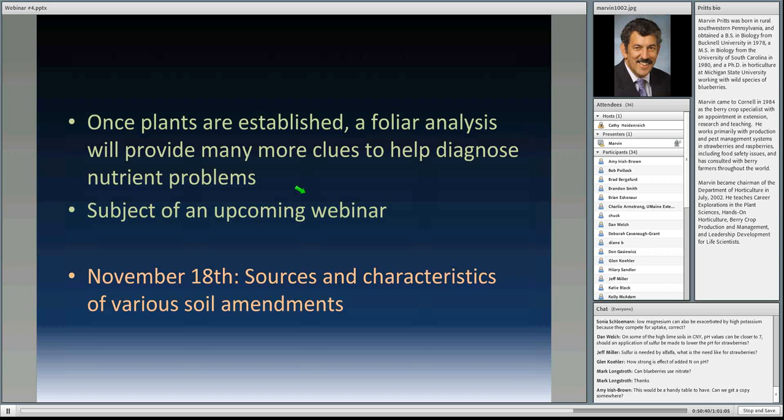Now, once our plants are established and they're growing, we don't really rely on the soil test so much. We rely on the soil test to tell us what our pH is, but we don't pay much attention to the levels of P and K and magnesium and calcium after that. Once the plants are in the ground, we use a foliar analysis to make adjustments. And we use the pH in conjunction with a foliar analysis. And that's going to be the subject of an upcoming webinar.